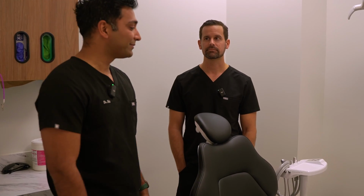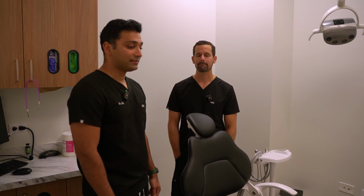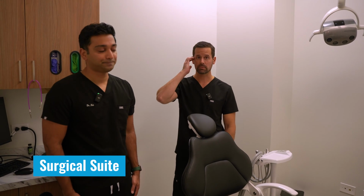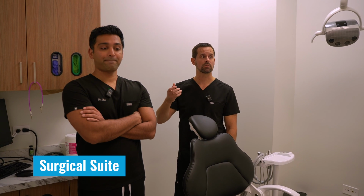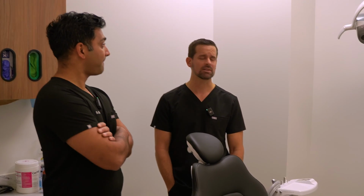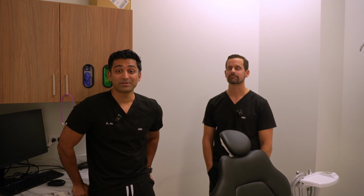So this is our surgical suite where he does most of his implants. I do a lot of root canals in here. It's basically just a nice silent area for our patients. You can shut it off from the rest of the office and really just make the patient feel a little more comfortable, like it's a little more quiet. You don't have all the hubbub of the outside going on and distracting the patient. I think it's a little more relaxing for me as a dentist, just coming in here and feeling a little more relaxed, because everything sounds a little more quiet.